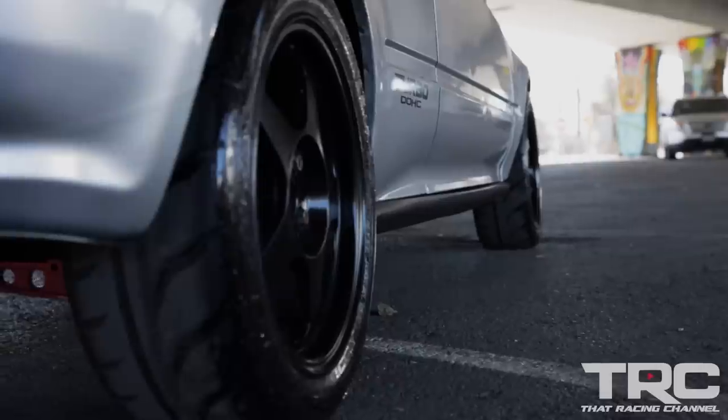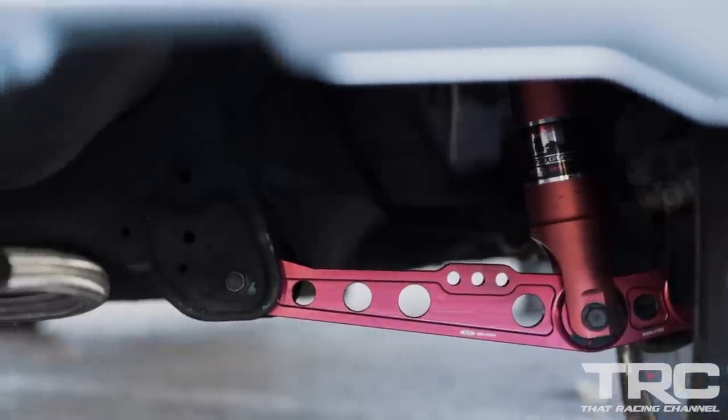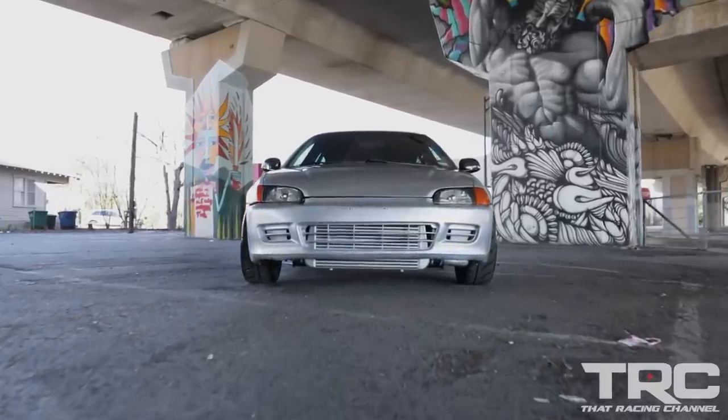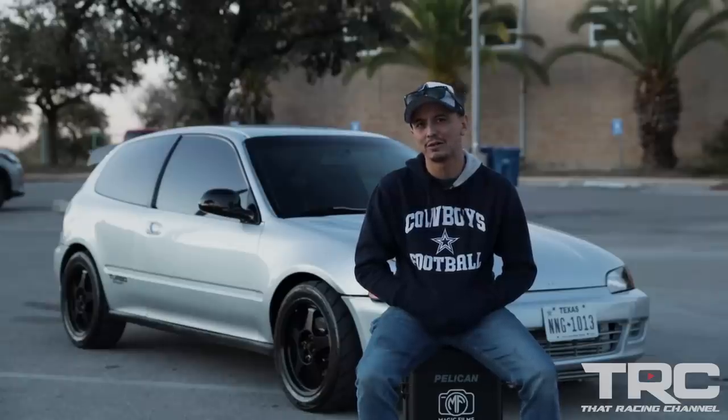We have blocks drag suspension on it, blocks rear lower control arms, and we also have blocks upper control arms. And on the front, we ran K-Tune spherical lower control arms for the front. Of course, we need a little bit more help in the front. And we went with the full race traction bar as well.